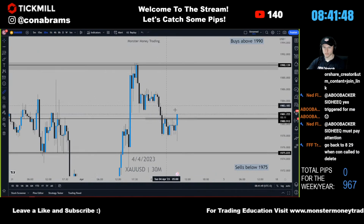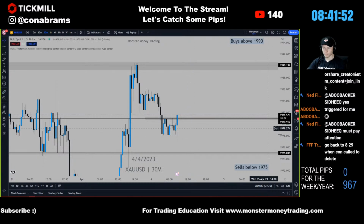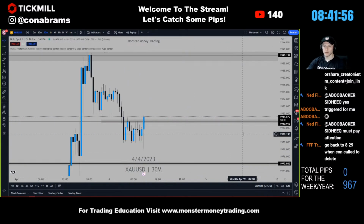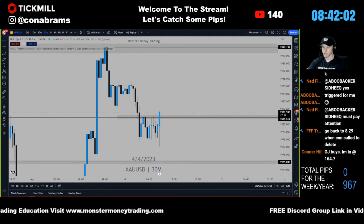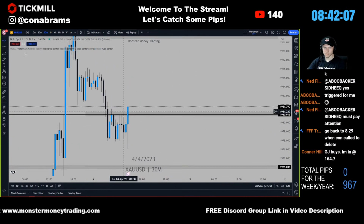Issue here is actually stops will get pretty big at this point, I think. But let's just see what happens. Maybe London Open, we get a little bit of a liquidity grab. 30-minute close, weak bearish or something here, holding above 1981. We'll see.